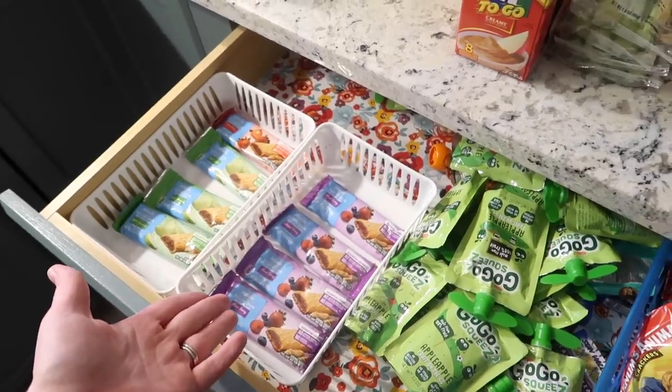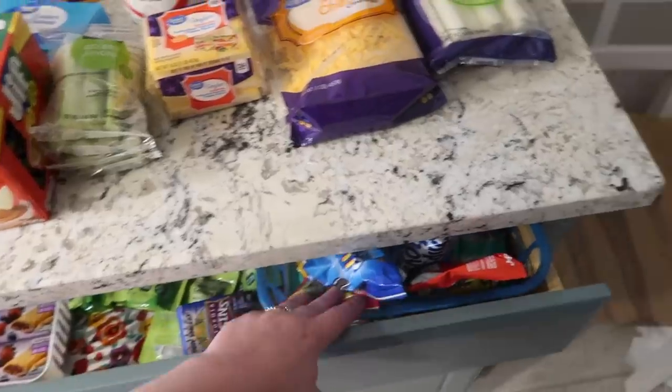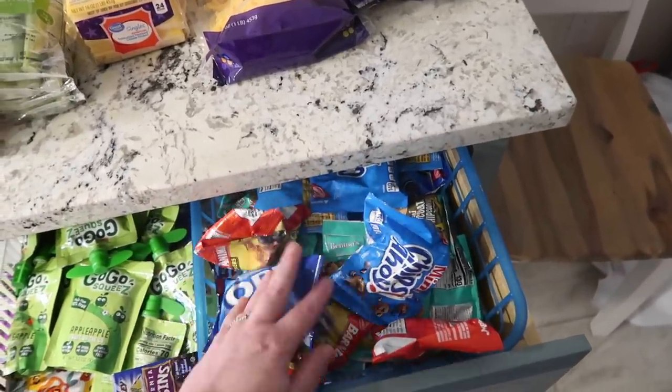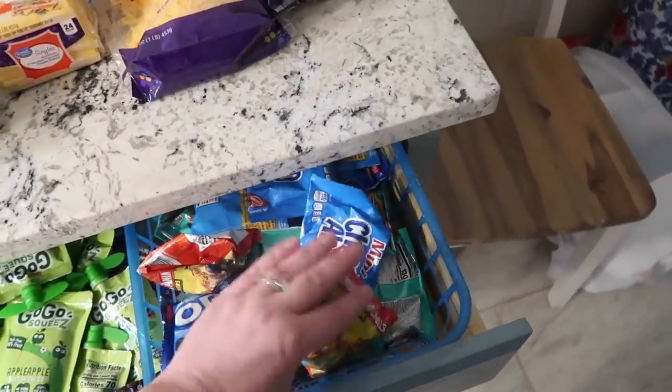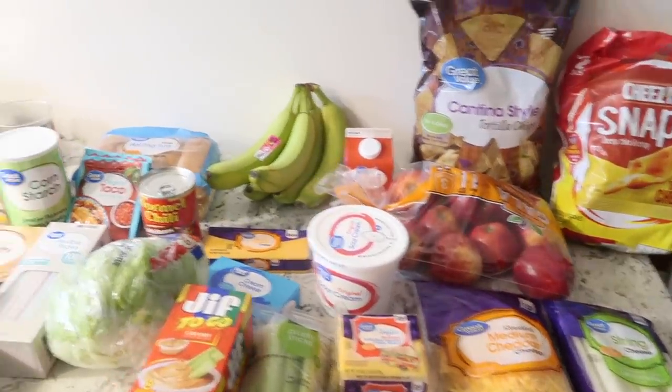I feel like there was something else I forgot. What was it? I don't know. It'll probably come to me. But yeah, we have plenty of cookies. I actually ordered a big pack of cookies on Amazon that was really cheap. So we have plenty of those. But let me show you guys what we're having this week.